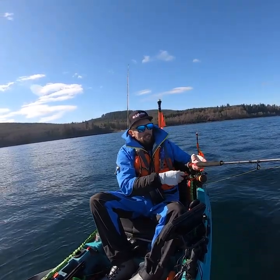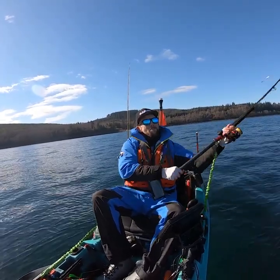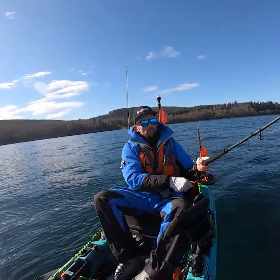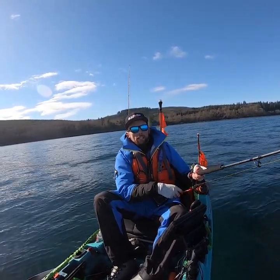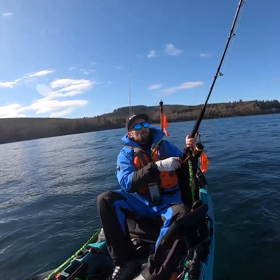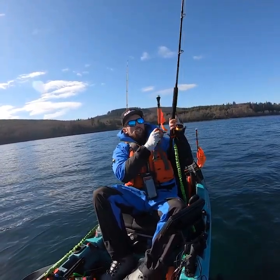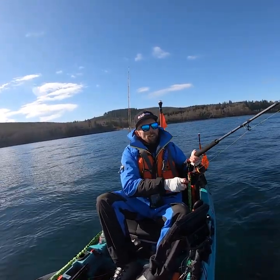I caught a huge ling cod with it. Not ling cod season. But that was fun. So I've got 11 fish caught today. I was hoping I'd reel in 20 fish, just because I think that sounds pretty cool. Here's 12 fish on.